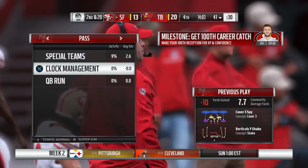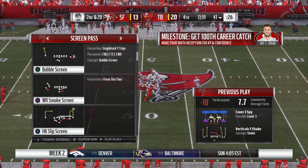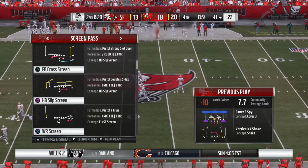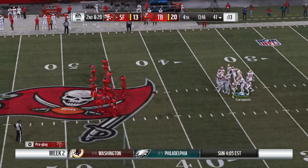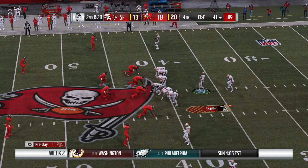And plays like that really hurt play calling. They had a really nice gain on the previous play, but gave about half the yardage back on the sack. Excellent pressure up front. Nowhere to go with the football. Down he goes. And the job becomes twice as difficult now. After the sack, it's 2nd and 20.